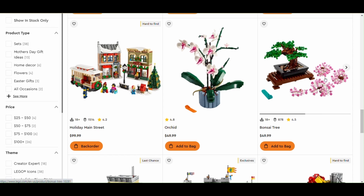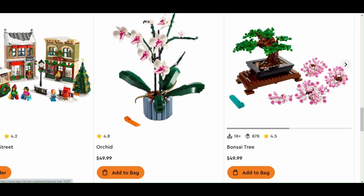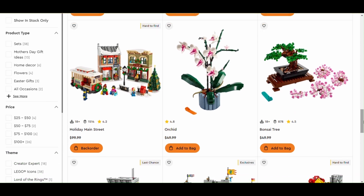Same goes for the bonsai tree. I love how you can switch out the colors there with the flowers. And oh man, that is nice parts usage right there. Pink frogs. That is just cool. And the stones in there, I believe those are stones. That's just such a cool looking set. If that was on a deep enough discount, I might be tempted to pick that one up, honestly.